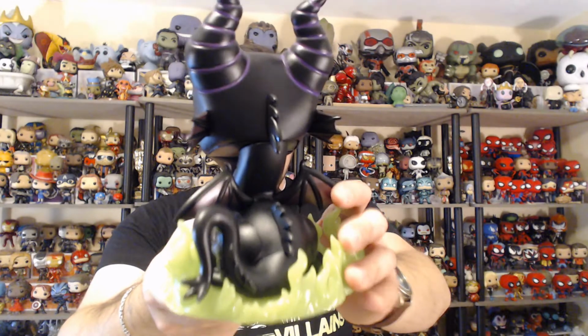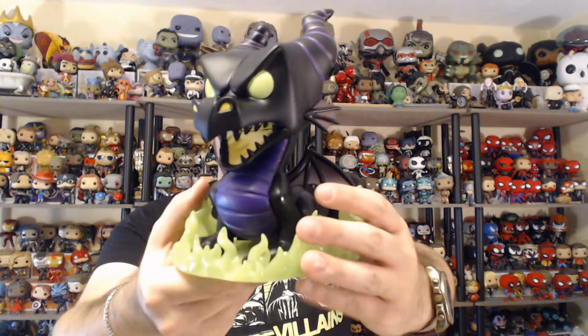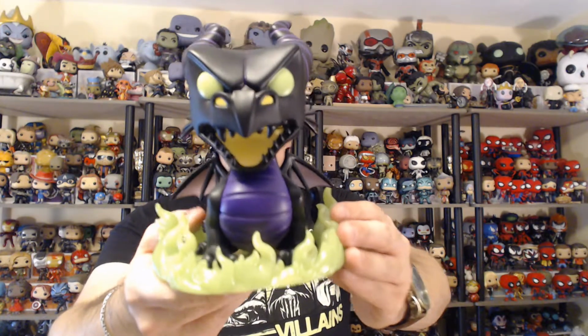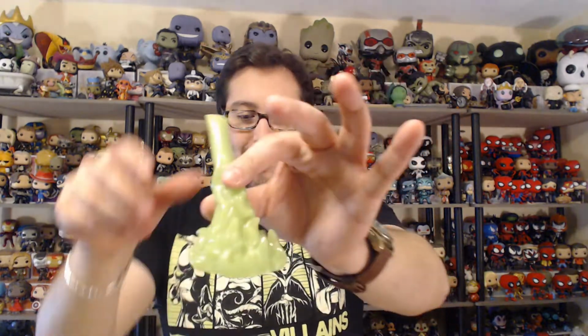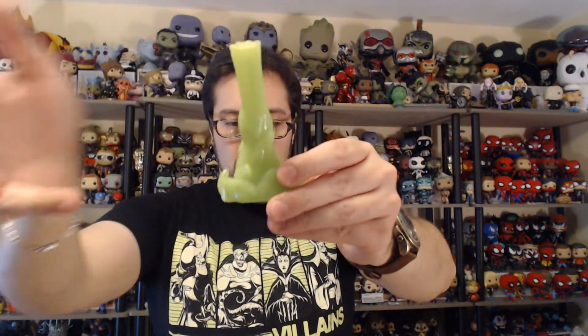Truly amazing. I am really happy to have gotten her, as I've said, but I'm really, really kind of peeved that she's broken. And let's take a quick little look at her fire. So it looks really great from every angle. And this is what glows in the dark. The flames are what is going to glow in the dark on her.